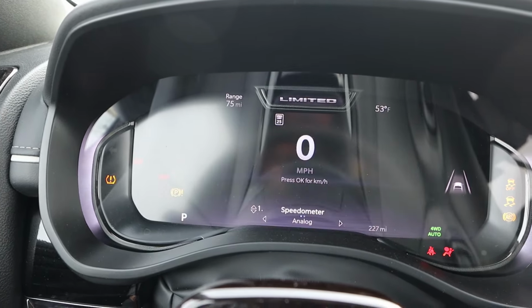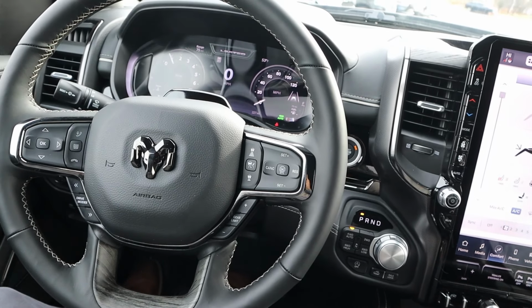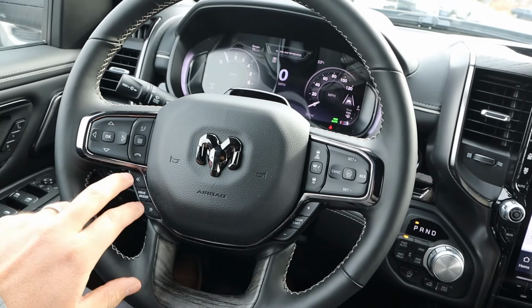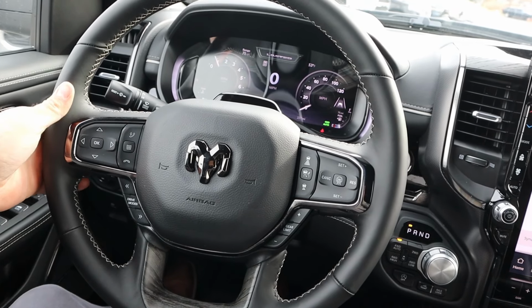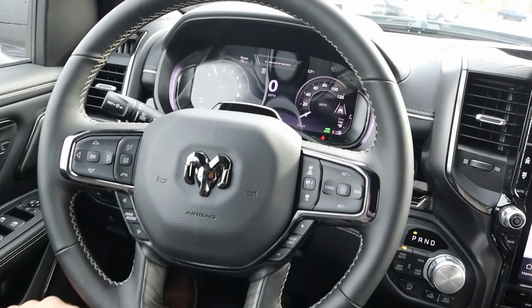Now take a look at the steering wheel, nice trim all around. You got a little bit of wood there at the bottom. This does come with adaptive cruise control and lane centering. You've got your drive modes with this as well. And just a nice setup in general. Radio controls on the back too.